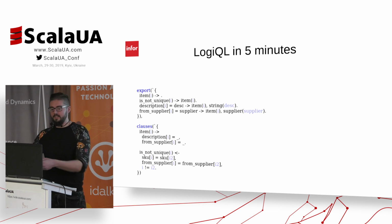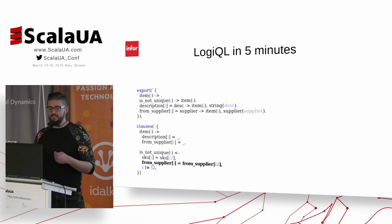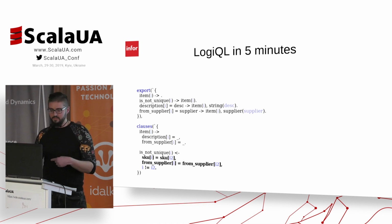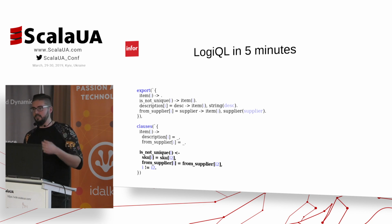We could read it like this. If we have two different items, and because we have a comma, these two different items have the same from supplier, and these two different items have the same SKU, then it means that these items are not unique. What is interesting here is, as I mentioned, that this SKU, from supplier and inequality could be written in any order, and LogiQL will always optimize it on the fly.